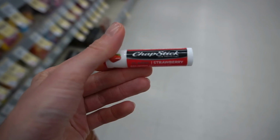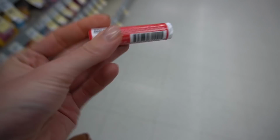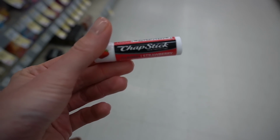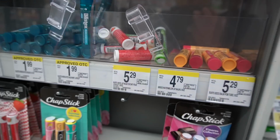When I was a child, this was like a prized possession because it was lipstick adjacent, because it was pink. I was forbidden from wearing makeup as a little child, and so I thought I was so cool if I had that chapstick.